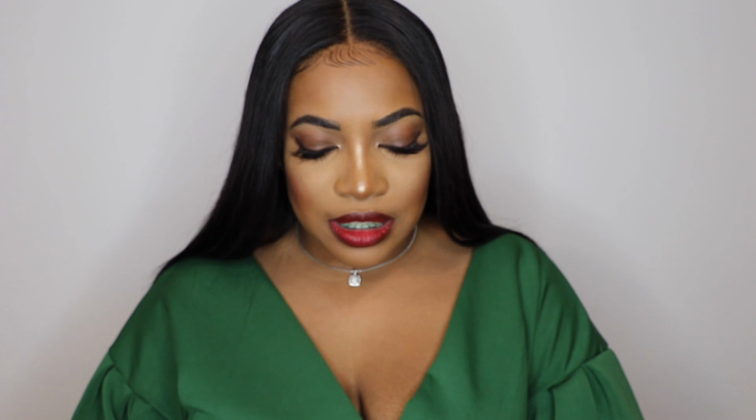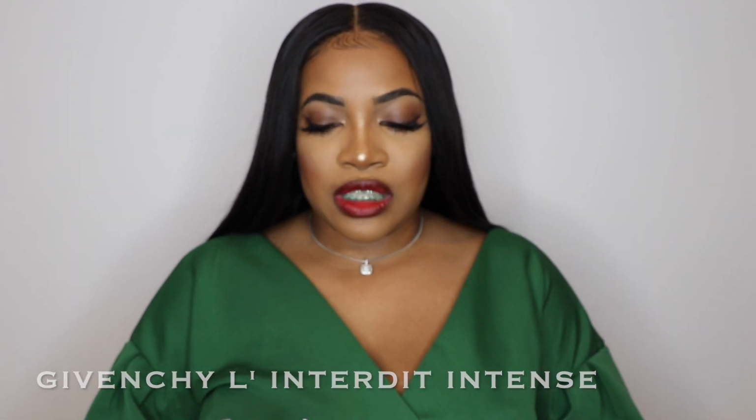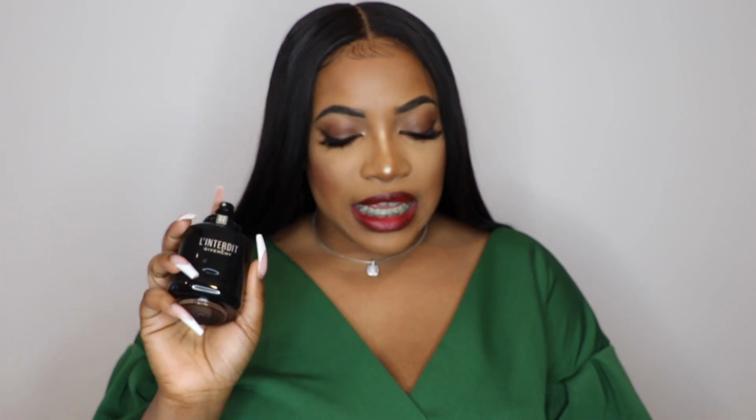So, next, we're getting into some more intense scents. How would I describe these? They said Chypre Fruity Fragrance. Okay, that's how they describe it on Fragrantia. That's the website I go on if I want to know about a scent. So it is Le Interdit by Givenchy. This is the second Givenchy scent. Now, this one is the intense version.